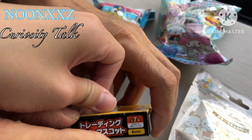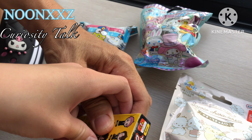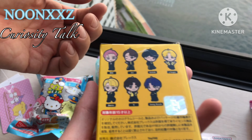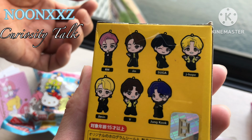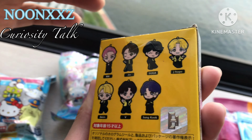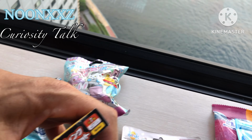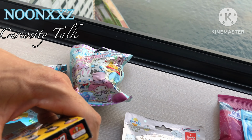Oh wait, this is the back. This is what's inside, or what it contains. You get one of the characters. Yeah, a surprise character. Okay, so we don't know what we're gonna get. So it could be a card, because I checked it earlier.